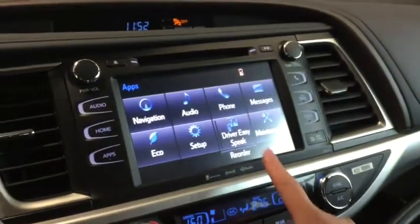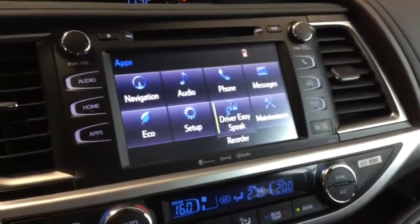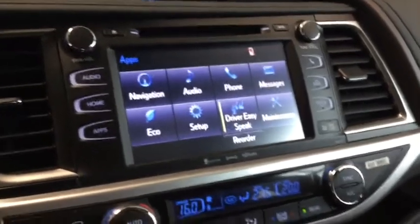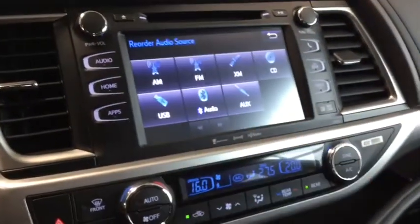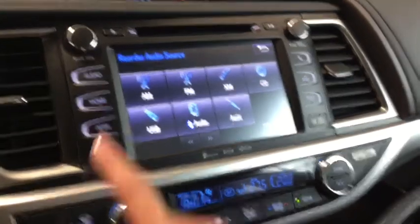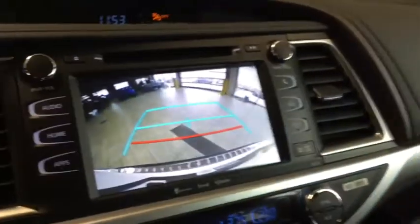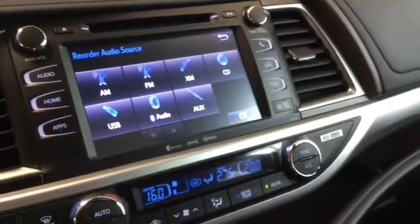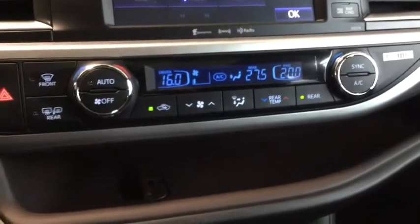Opening up your applications again, a nice feature that comes with Highlanders is your Driver Easy Speak. It allows you to speak at a normal speaking level and be heard by your passengers in the back, so no more having to yell or strain your voice anymore. Opening up your audio system, you have your AM/FM radio as well as your Sirius XM radio. You have your CD player on top with your USB, auxiliary and Bluetooth audio, so you can bring your music wherever you go. Now, shifting into reverse, you can see that your backup camera shows up on that screen. It's a nice, clear image and offers just the right amount of safety and comfort. Speaking of comfort, check out your tri-zone climate control.